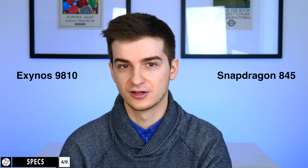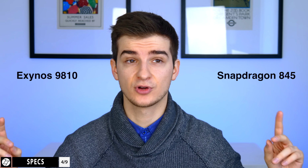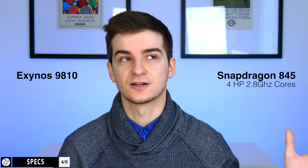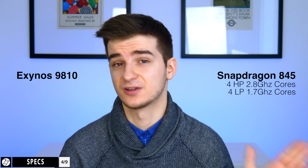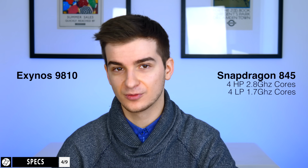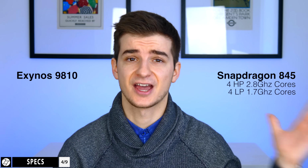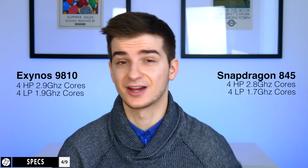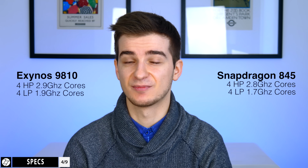Okay, so we've talked about the design, the display, the camera. Now, what about the specs? So in terms of the specs, in terms of the CPU, we're going to have two versions. So the international S9 version will come with the Exynos 9810, while the US model will actually come with the Snapdragon 845. Now, both are actually based on a 10nm process. The Snapdragon 845 comes with 4 high-performance cores clocked at 2.8 GHz each, and 4 low-performance cores clocked at 1.7 GHz. So yeah, it's pretty powerful, but the Exynos 9810 is actually even more powerful than that, with 4 high-performance cores at 2.9 and 4 low-performance cores at 1.9 GHz. So yeah, the Exynos 9810 is a tiny bit more powerful.